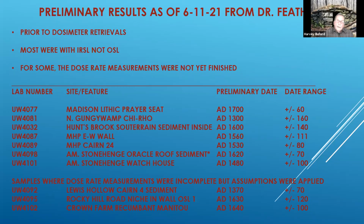So as a courtesy to us, back in June, 5 months ago, Dr. Feathers gave us some preliminary information because he knew we were anxious. This was prior to any of the dosimeters from last September having been retrieved. Most of these samples were dated with IRSL. For some, not all the dose rate measurements had been completed. But he was able to give us some very interesting dates.